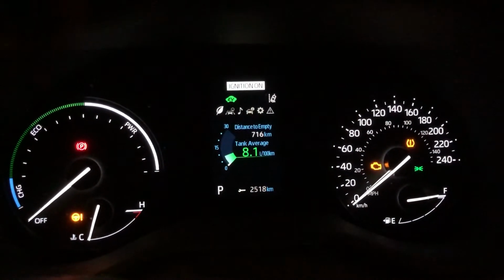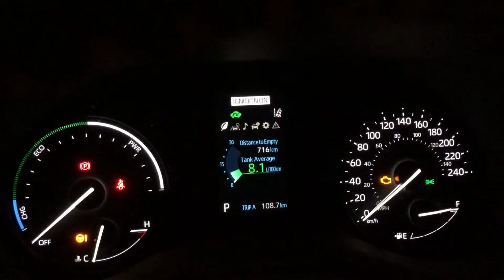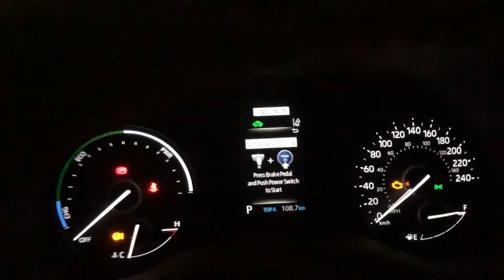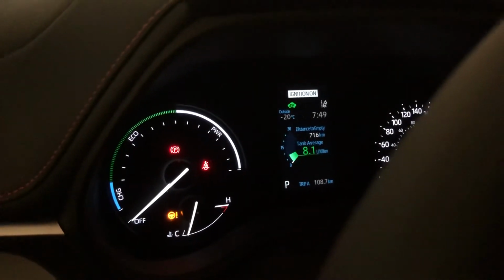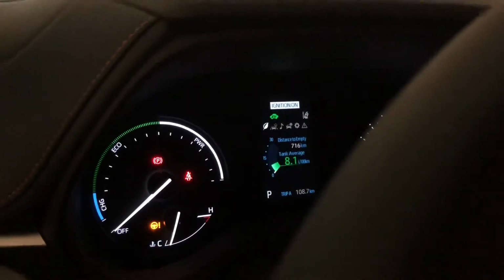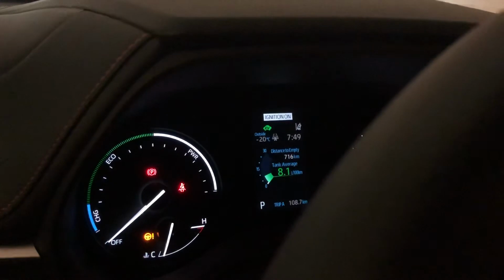Now it's been a few months. It's extremely cold. It's about -20 in the garage here, but outside it's like -25 and -30. You would have seen right here 8.1 liters per 100 kilometers, and that's only got 108 kilometers tracked on it. But I've been doing this for a few fill ups here, and I just want to say that is the right range. If you're in -20, -30 degree weather, Celsius that is, you should expect about 7 to 8.5 liters per 100 kilometers.